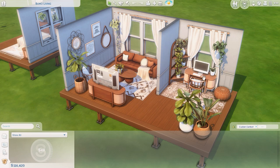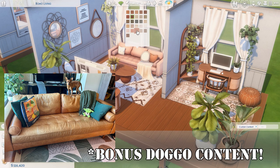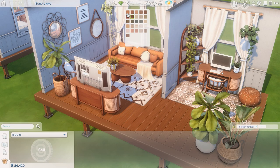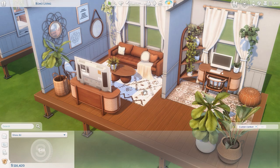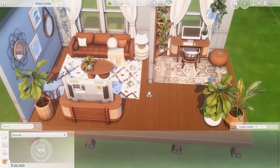The curtains are adorable, the rugs are really cool, this couch is awesome. This couch looks almost one for one like my couch in real life. Maybe I'll include a picture so you guys can see what I mean, but it's this little leather couch and it's so cute, and it comes with really nice colors, and I just love this one. I use it a lot.